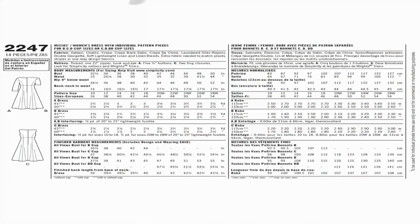For this pattern, you can use any type of woven fabric. This is not for knits, this is for woven. And for the notions, you need a 22 inch zipper, and you need a hook and eye. If you're doing view A, you need 5 1/2 inch buttons. And if you're doing view C, you need 2 frog closures as well. So yeah, this is Simplicity 2247.